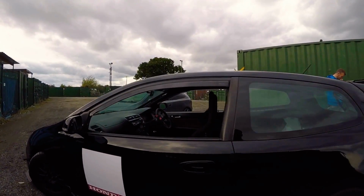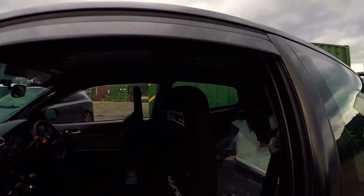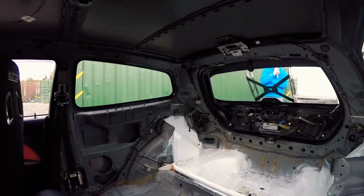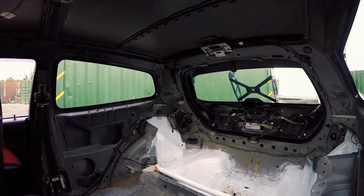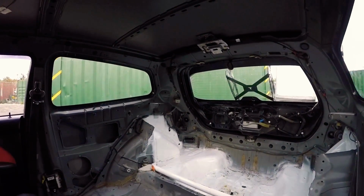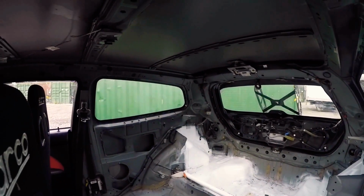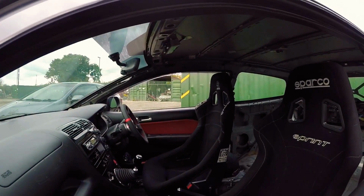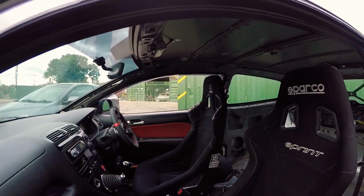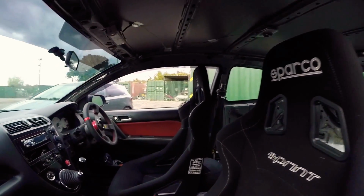Yeah. Inside, rear strut brace, which would help if anything was structural with the rear crash bar. Started painting it white. The whole thing will be white one day. Just getting around to it. Sparco Sprint bucket seats. No harnesses as yet. It's just a ball ache getting in and out of them.